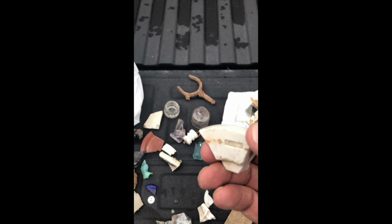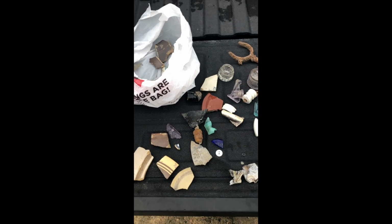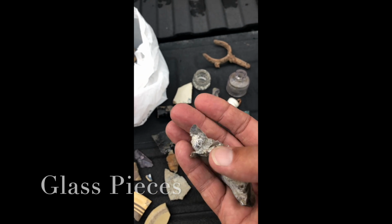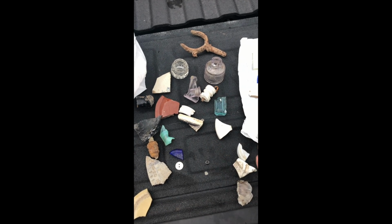Another little piece of some porcelain or something like that. Of course, eventually there was some kind of firing in the area. Here's some glass, some pieces of glass here that are all bent. I think they were exposed to extreme heat down there at one time.